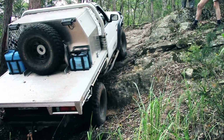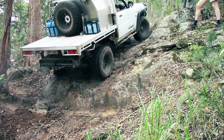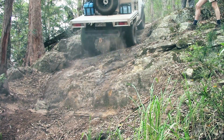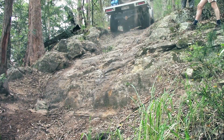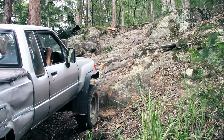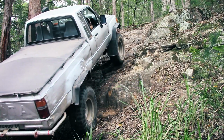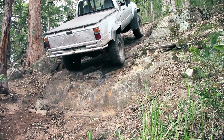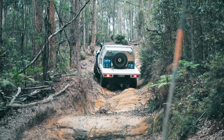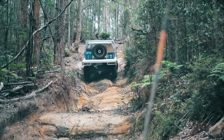Next in line was Curdy in the 4.2 Patrol Ute. On 35s without bead locks, he runs far higher tire pressure and needed a little bit more effort, but also made it up there fairly quickly. Next we drove a short little sidetrack John knew, and when I saw Kurt struggling there, I thought it's time to get the camera out.